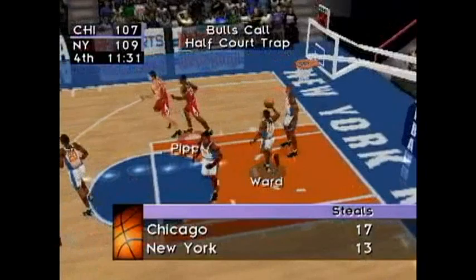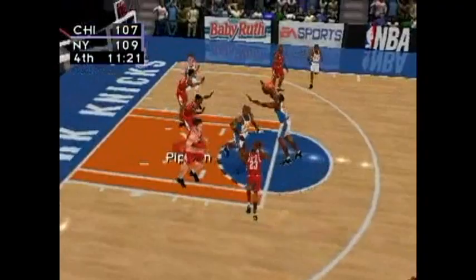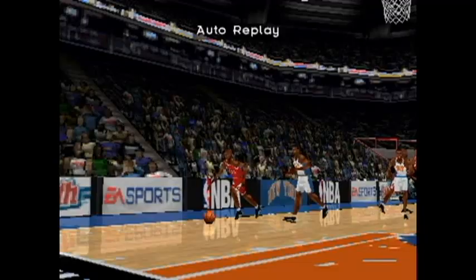Cummings with the steal. Ward to Johnson. From the left side to Houston. Cummings goes up with a jumper. Nothing but net. Inbound pass to Harper. To the right side. Number 23 goes up for the lay-in.